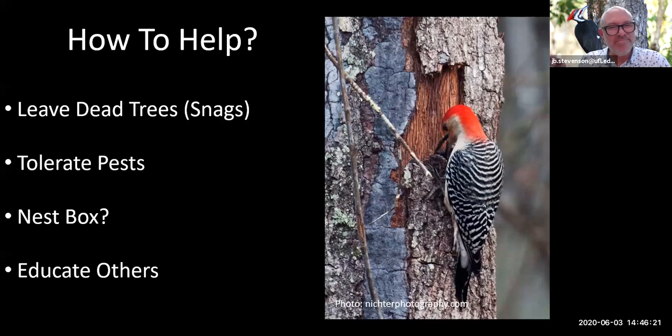Nest boxes, again, with the exception of the red-bellied, nest boxes are kind of not the woodpecker's thing, because they're kind of born to bore, as it were. So nest boxes, you can try it, sure. You might get screech owls move in, you might get red-bellied move in. Oftentimes bees find nest boxes, so you need to be cognizant of that.